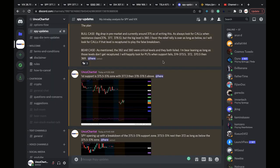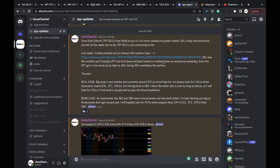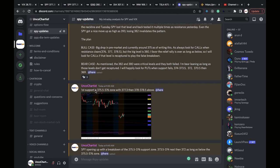Okay, moving on to my Discord. And as usual, if you guys have been watching for a while, in my first post of the day, I write a little commentary here, and then I give my planned bull case and bear case. The plan is usually always the same. Look for calls when a resistance clears. Look for puts when the support fails.